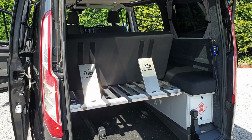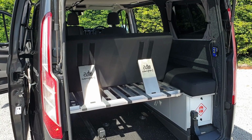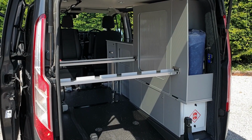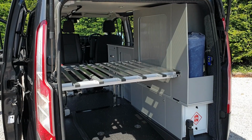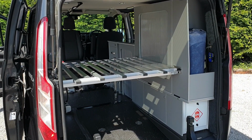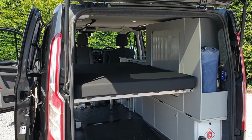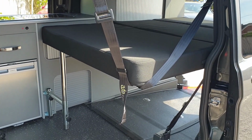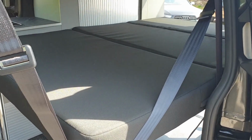The bed can also be made up into a chaise using these panels. And here you can see the bed in the higher setting.